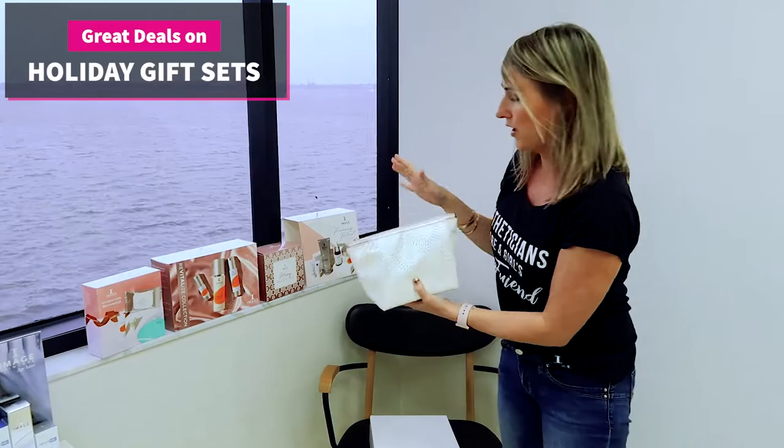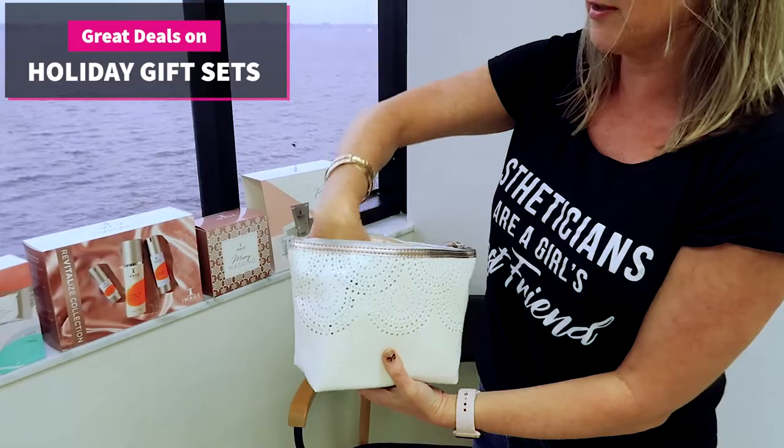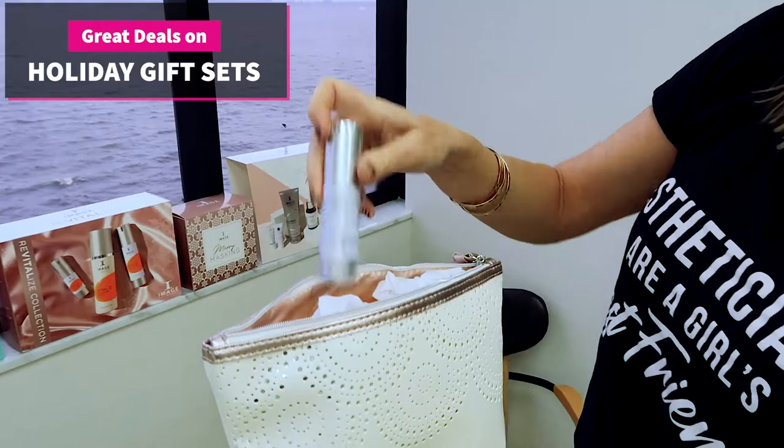We have another one. We have a few, but this is another one that I really love because it's such a cute bag. And again, it's all full-size products, and it comes with a full-size Vital C Hydrating Cleanser, a full-size Vital C Serum, and then a full-size Vital C Eye Cream, and then the bag. And this would be $129 if you bought everything separate, and it's $99.